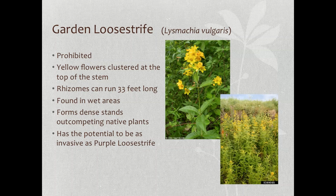But this garden loosestrife, Lysimachia vulgaris, is a prohibited plant, and you grow it because you get this sort of cluster of yellow flowers at the top of the stem. But what can happen is those rhizomes can go long and far, 33 feet long. So you can see how it can form these very dense clumps. It's usually found in wetter areas, and those clumps outcompete our native plants. And there is concern that this may become as invasive as the purple loosestrife.